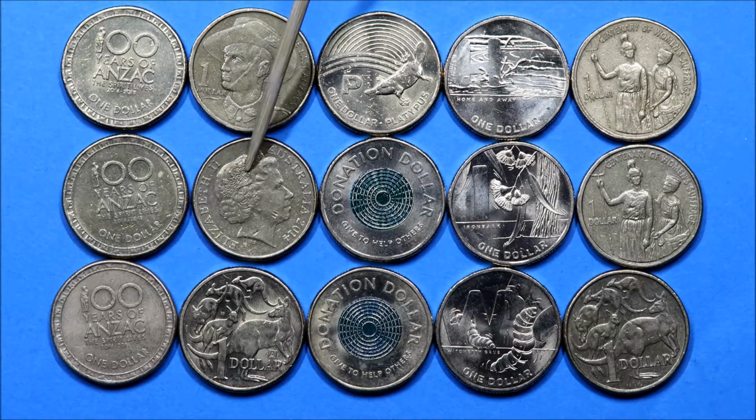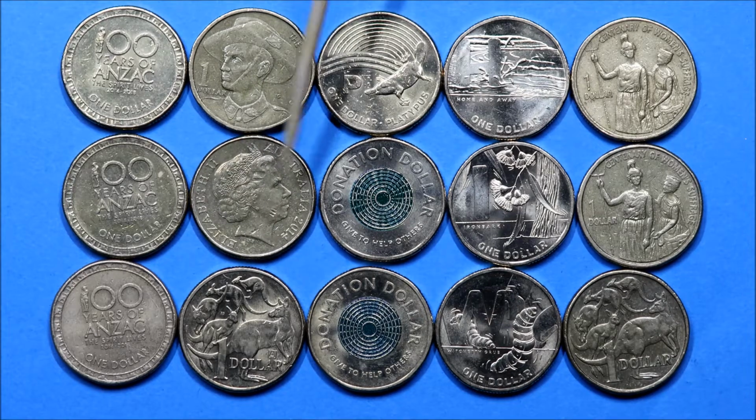Got quite a few of them. They're hard to come by. Any of them, put them away. And again, you're looking at 10, 20 years. Anything you keep, you can spend. You never lose money. They never go down. They'll only go up.